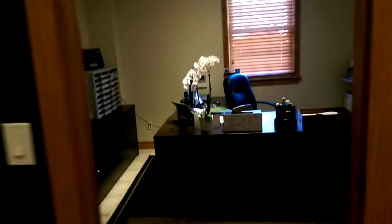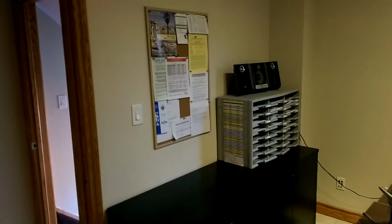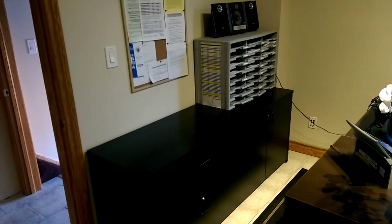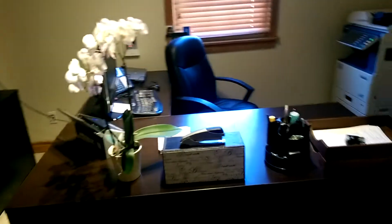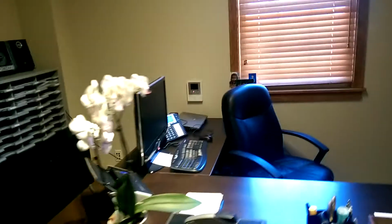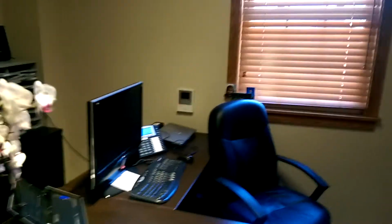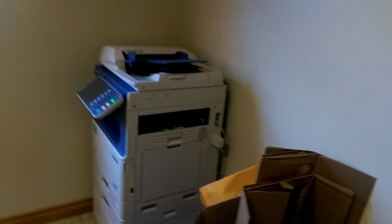Okay. So if we walk through here, you can access this is Sam's office, which is the agency assistant. So she has all of the bulletin board for all pending things and all the items. All of our stationery goes in here. This is Sam's desk. She also has access to allow people in and out of the building through her earphone. We've got our Toshiba eStudio professional printer.